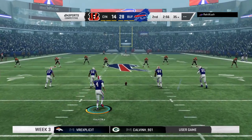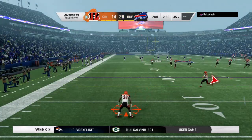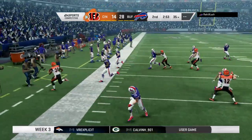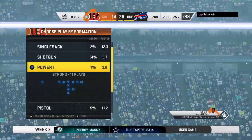Hauschka now to send this one away following the score. This will be taken very short. And he's able to get it across the 20 to the 25-yard line.